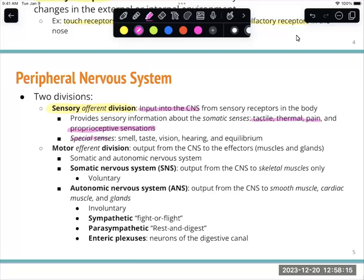We also have our special senses. That sense of smell, taste, vision, hearing, and your equilibrium. We will go through the special senses chapter after we get through the different parts of all the nervous system. We'll get through these.